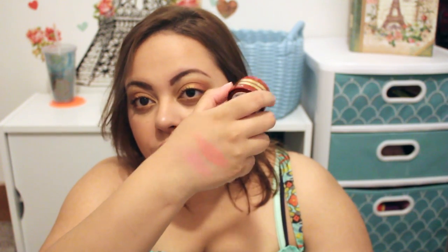And first of all, I love the packaging. It is so cute, but it just tempts me to dab it on with the actual packaging. But you definitely can't, because this is super, super pigmented. This is such a buttery blush. It is so pretty. This one, I would say, is definitely brighter since it is a powder. Definitely a beautiful blush, but I don't know if it's limited edition, so definitely check out Target if you're interested in this.